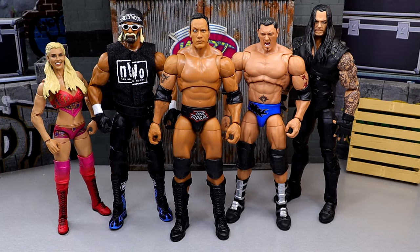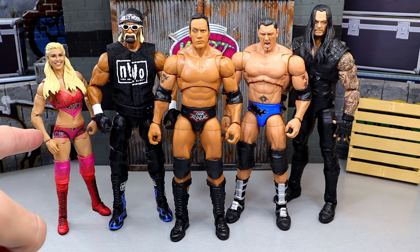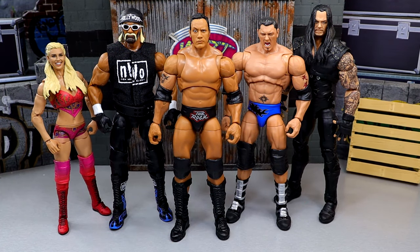But before we get started, I also want to give some honorable mentions to some of our greatest hits over here. I did want to include these because this figure's amazing. This figure's amazing. She's a pretty good figure. That Undertaker's not the greatest, but you know, he's here.